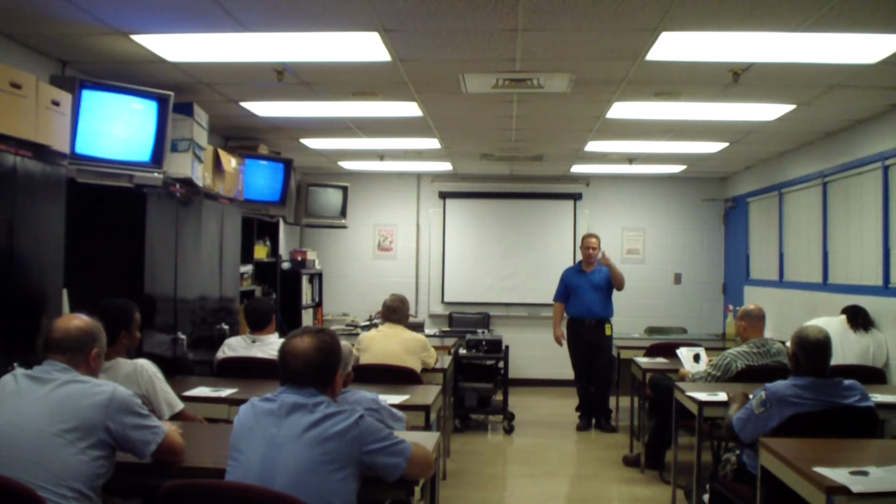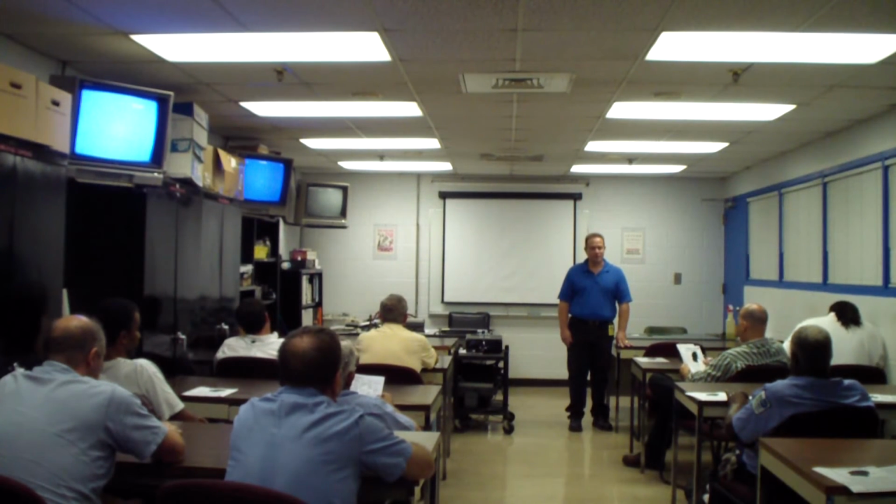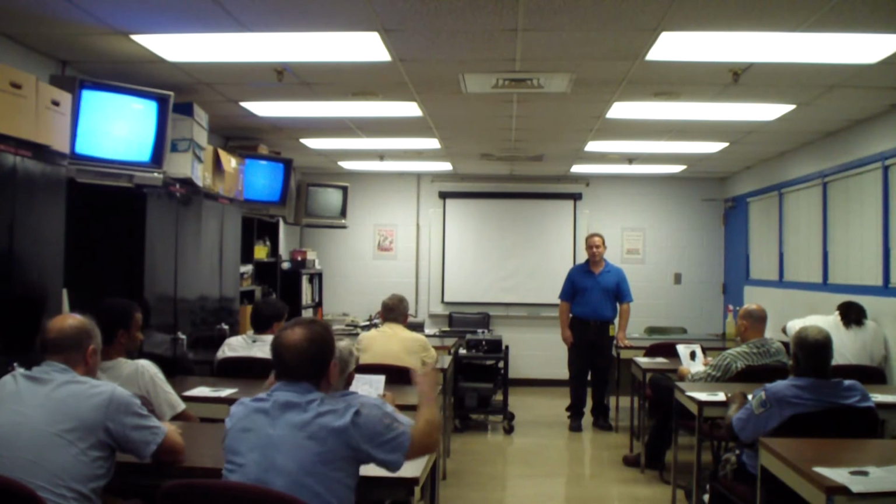We can go out back and open it up, and you can see full access to everything inside the battery compartment. It shouldn't be much of an effort to keep an eye on that. All right. Any other questions?